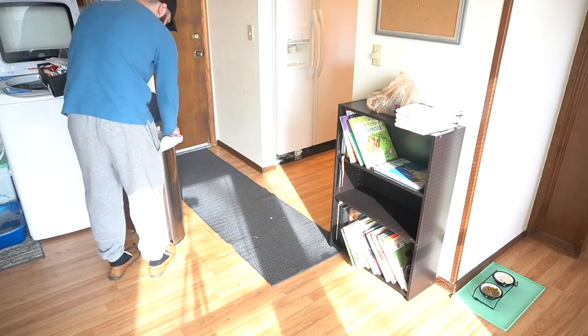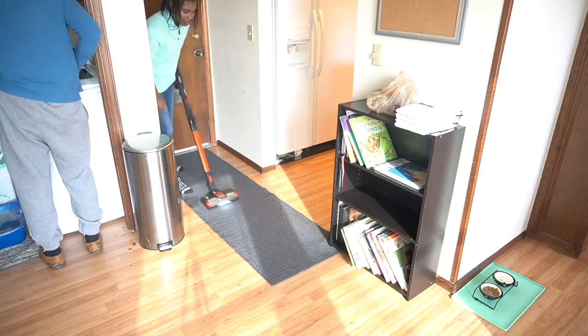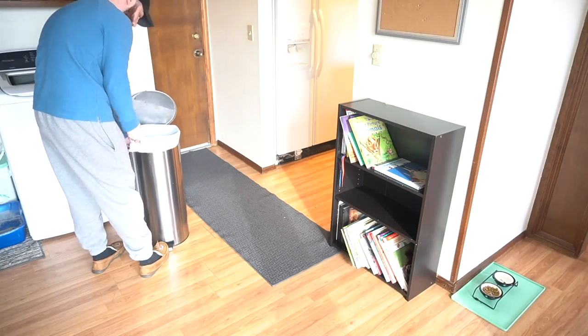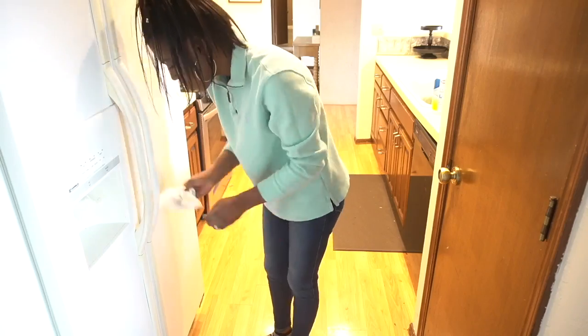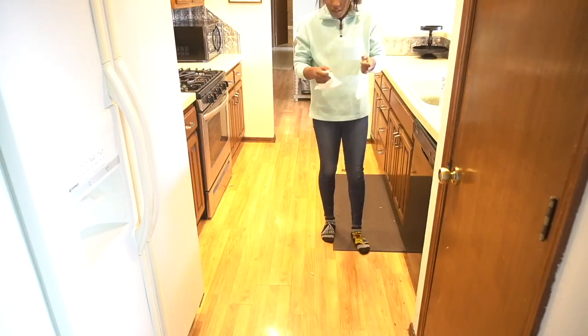The space we're in now is the laundry room or the utility room. That's what my husband calls it. We are in this space and I cannot wait to transform this space as well. I did share a home tour over on my vlog channel, a walkthrough of our house, just so you guys can see how the house looks on the inside and where each room is.